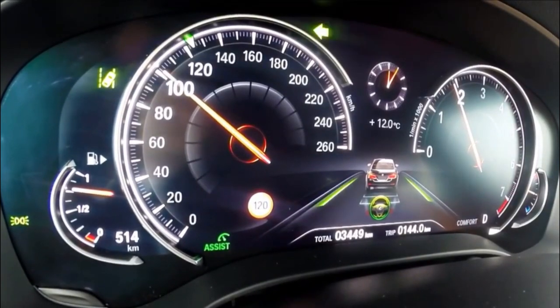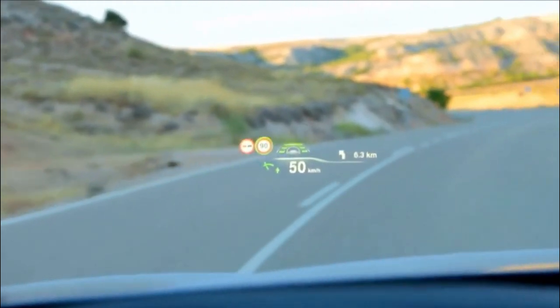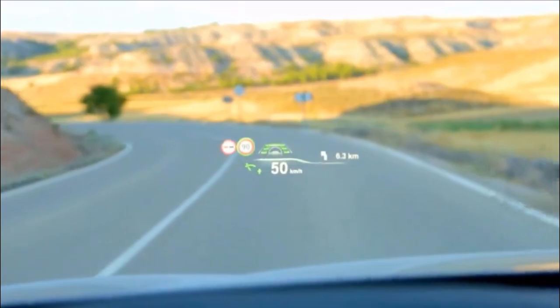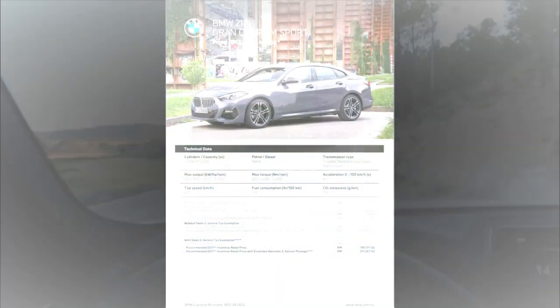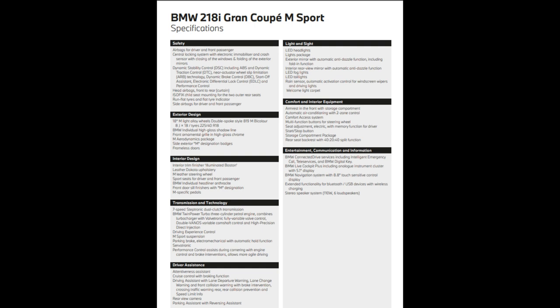And overall, for the safety systems and technology used, for the price it is quite affordable because these things are standard, and they didn't optimize a lot. With this car, you can own yours for 211,000 ringgit together with a 2 years warranty or 5 years unlimited mileage.